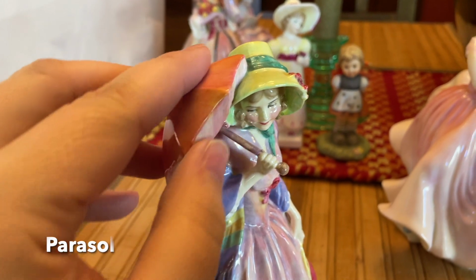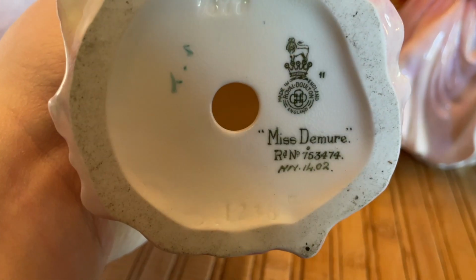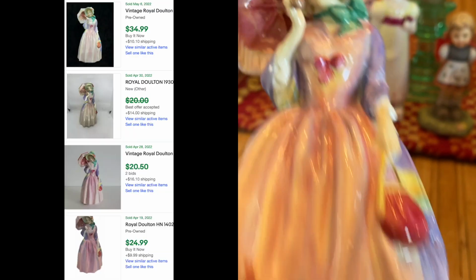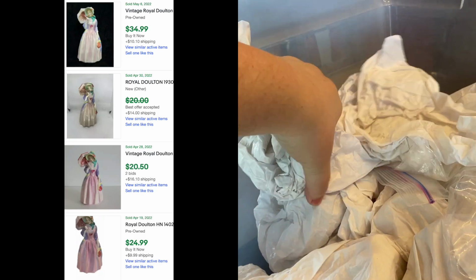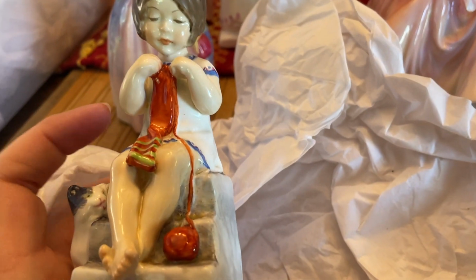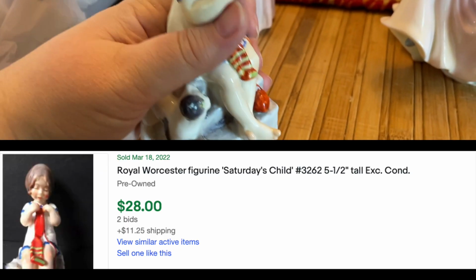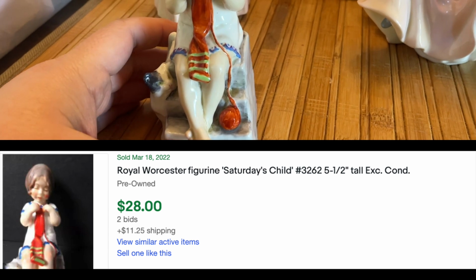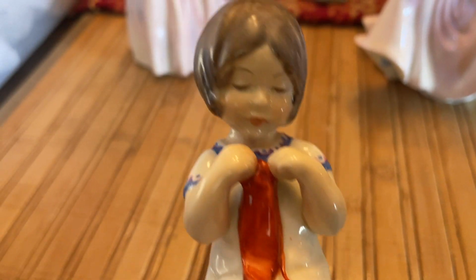Her umbrella. She is Miss Demure. Oh, yes, she is. Again, she made the journey. She looks perfect. Who are you? Oh, you're cute. Look at that girl. She looks to be knitting a stocking. She's got this gorgeous little cat. Looks like she's sitting on the steps. Oh my gosh, that face is precious.